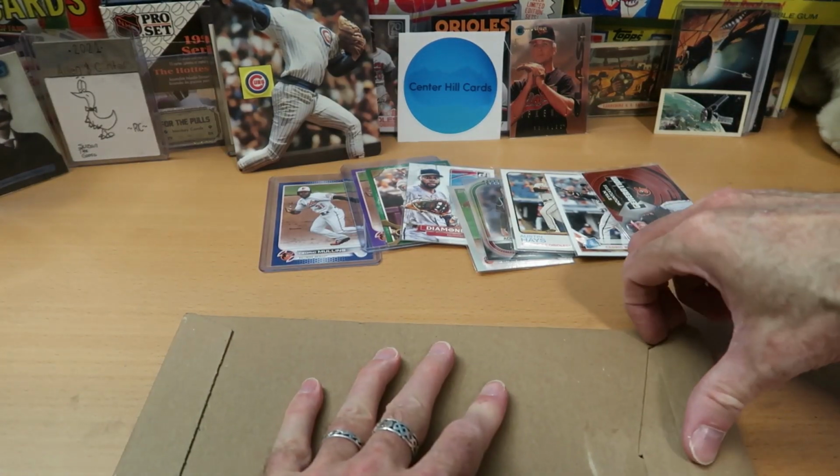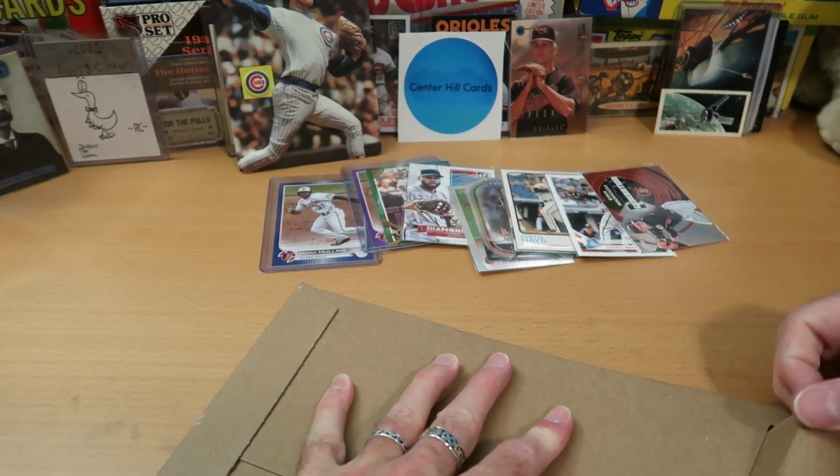I have no idea. I was not expecting either one of these, and so I have no idea what could be in here.